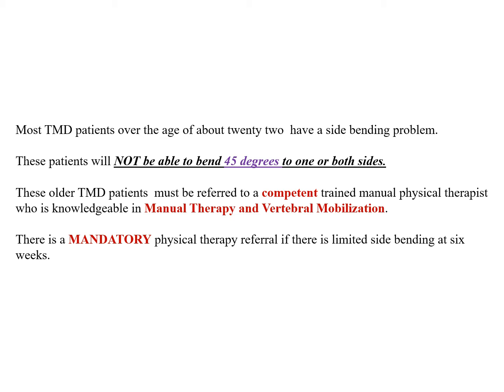It's all connected. Under 22 is amazing. I just have seen amazing things. Young kids, they're amazing. They'll come in, they can't bend at all, and 6 weeks later, they're fully normal, or they're even more than fully normal. But over 22, they tend not to be. It seems to be the cutoff.